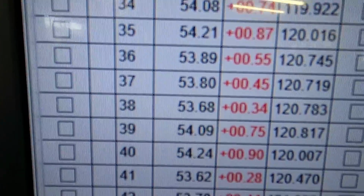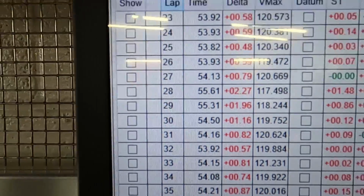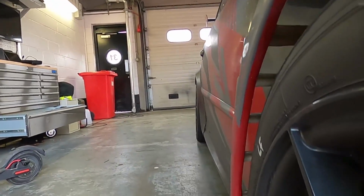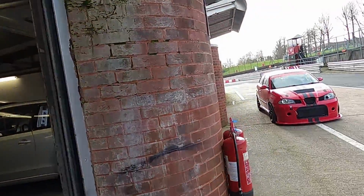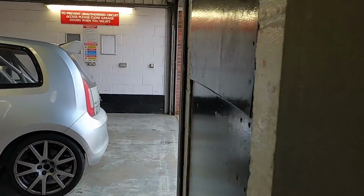So Scott's session, how many laps he did. We just made a little bit of an adjustment on Golf. Probably hard to see, we've put a bit more toe out on the rear. We don't know how much, we haven't measured it yet. Grant's going out to do one final session before he packs up.